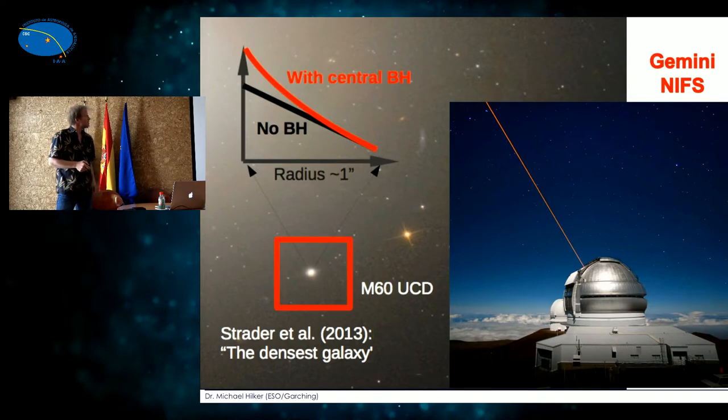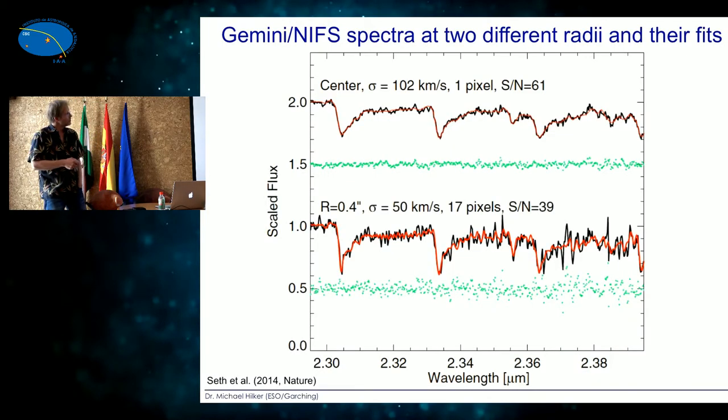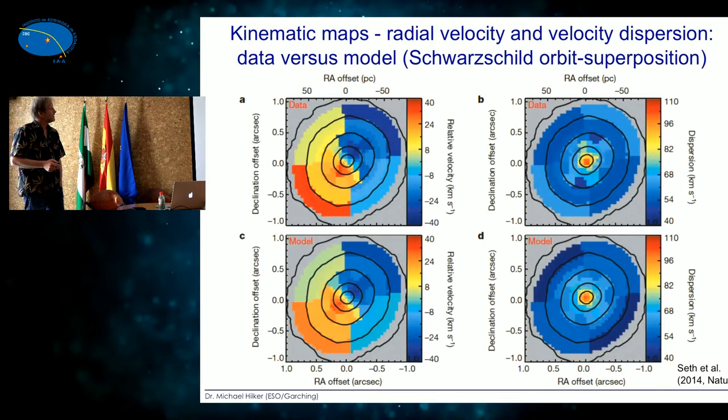But with Gemini NIFS we were more successful. So again, we look for this kind of signal. Normally what you do is look at the CO band heads here. And then we have a really clear signal. We have a signal to noise of 60 or 40 here at this radius at the center, 0.4 arcseconds, where you can see that we can really nicely fit the spectra. And then these are the maps and the models.